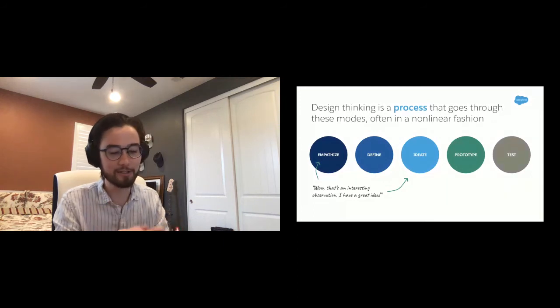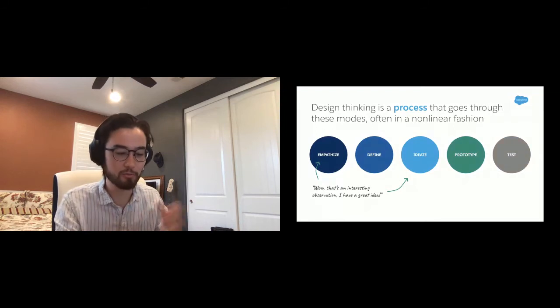It's less about the sticky note. It's more about the information that it carries and the modularity of that. So you can bring it forward, you can bring it back throughout the process.